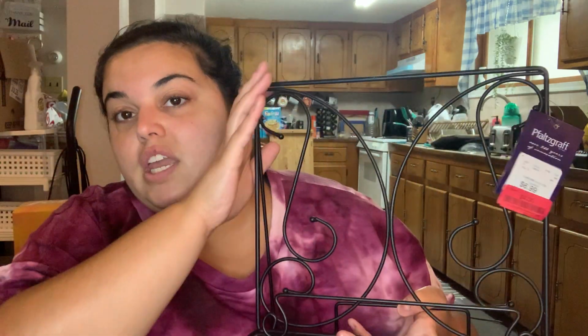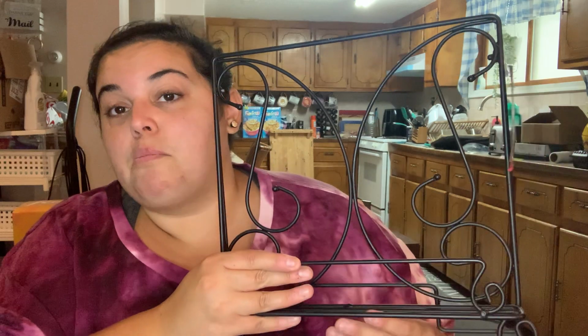Another everyday item that I grabbed was this. I am super excited for this. It is a recipe book holder. Because I have more counter space here, I liked the idea of doing that. I had looked at one that was all acrylic, like clear, but it was $20. Then I saw one that was all gold, but it was like $15.